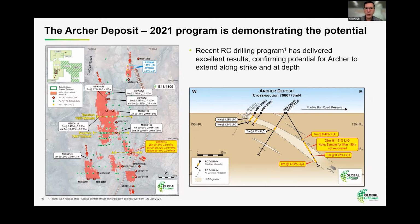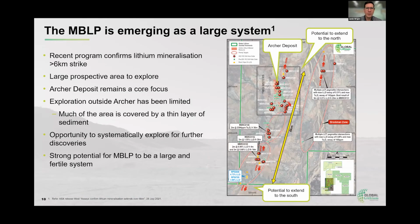But our story is not about Archer. It's actually about exploration and growing our project to see what we might have outside. Now, this dotted box is actually what we were just looking at. And if we zoom out a little bit, we can see that we've got a very large project area, and that's just within our current tenement 4309. We've bought the tenements to the south just recently. I'll dwell on those in a sec.